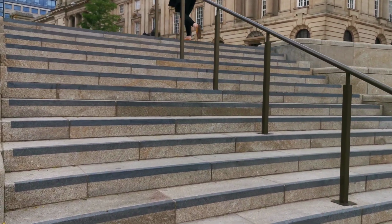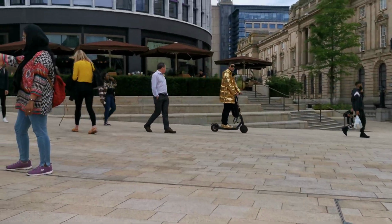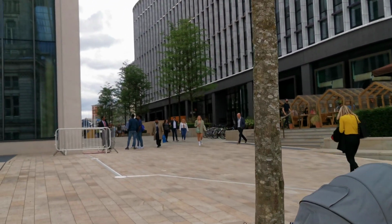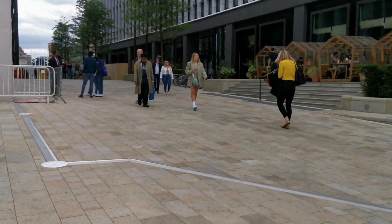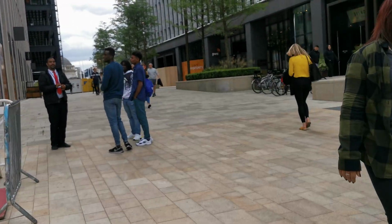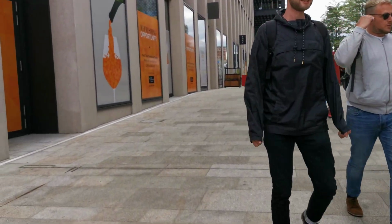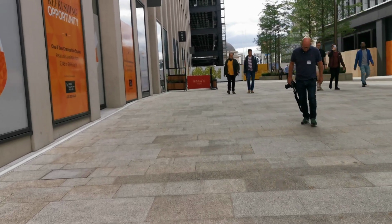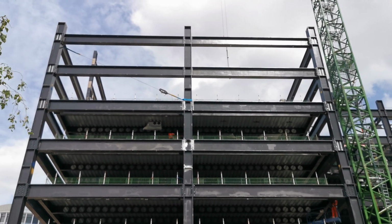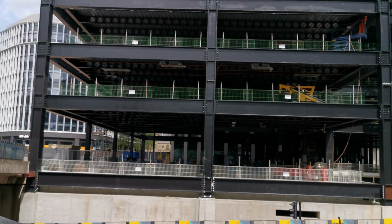So, yes, we'll have a little look up here. We're going up to Centenary Square now in a moment. And this place opposite here has got little huts for people to sit in when we have the downpours like yesterday. Yes, lovely little huts over there. Here we are. Another great big building going up in the sky. There's the crane up there. Massive. The foundations they put in were huge.